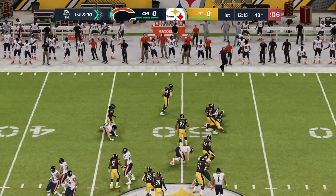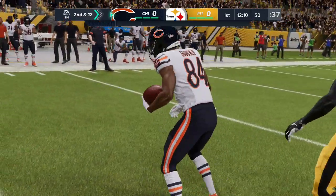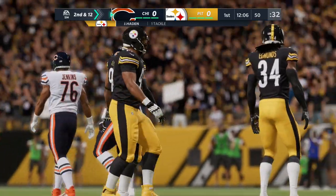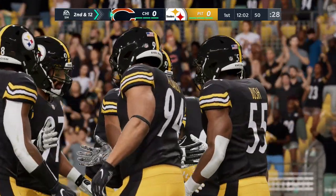And they'll get this out quickly to Goodwin. And that play goes nowhere. Taken down, losing yardage at the 50, right at midfield. That one unable to develop, never got going. A loss of a couple, and it's 2nd down.